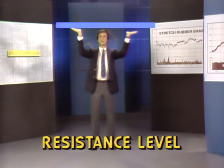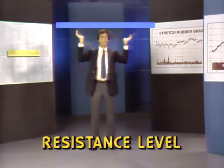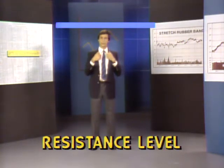And if you find that the stock you want is hovering up there around that resistance level, then you better think twice about buying it, because at that point it could come down again, probably will, and down below it'll be a much better buy.